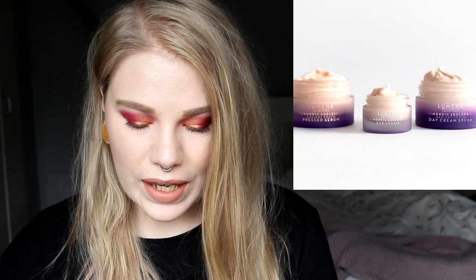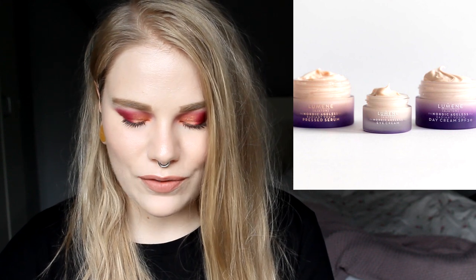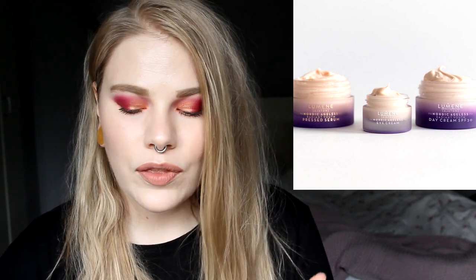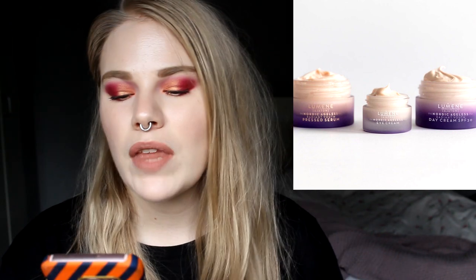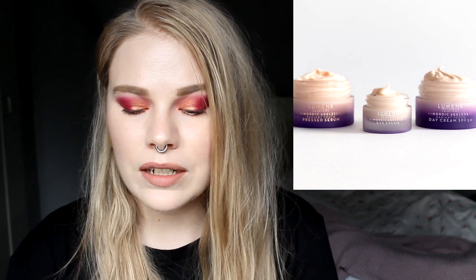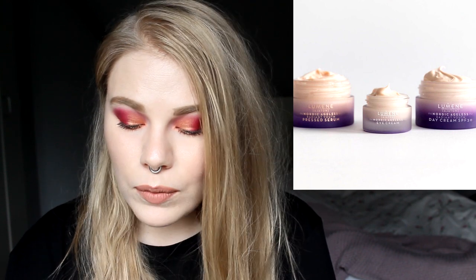Lumene, they are coming out with new skincare, Nordic Ageless Ikätön. I'm not Finnish, so that's a Finnish word. They are coming out with a new skincare series, and I think I'm going to buy this when the skincare I use now is finished. Then I would love to buy these because the day cream has SPF 30 and I need that for my pale-ass skin. So these I will buy when my skincare is empty. I'm really looking forward to this, and that was all the skincare for today.